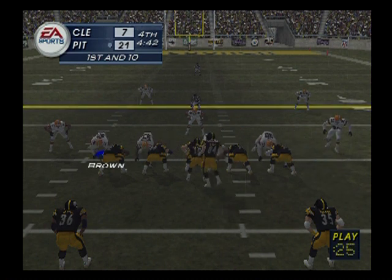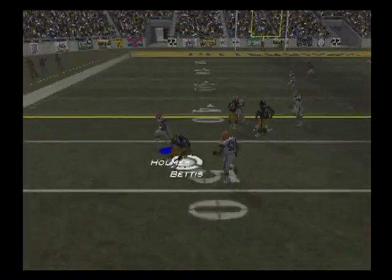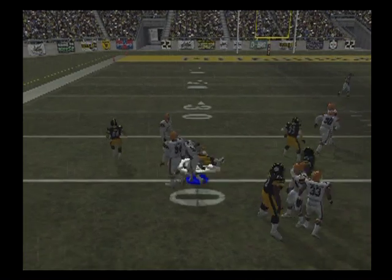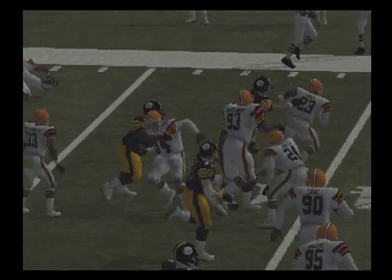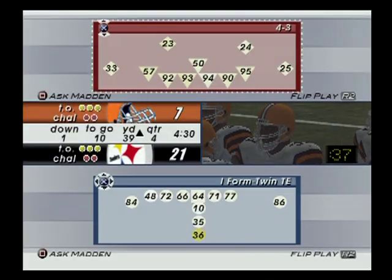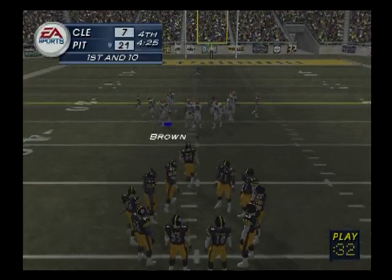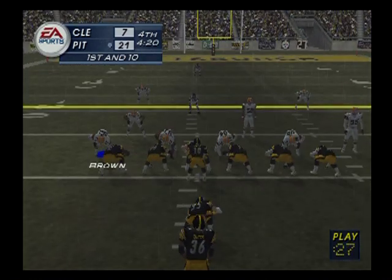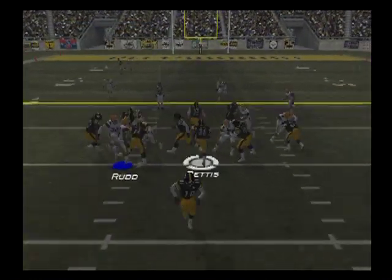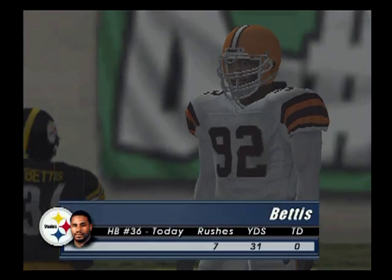Man in motion. Bettis gets the toss. He'll test the left side. Breaks free of the defender. And he's brought down at the 39. It's 1st and 10. Four-man front this time. He hands it off. And he's brought down at the 32-yard line. Pickup of about 7.